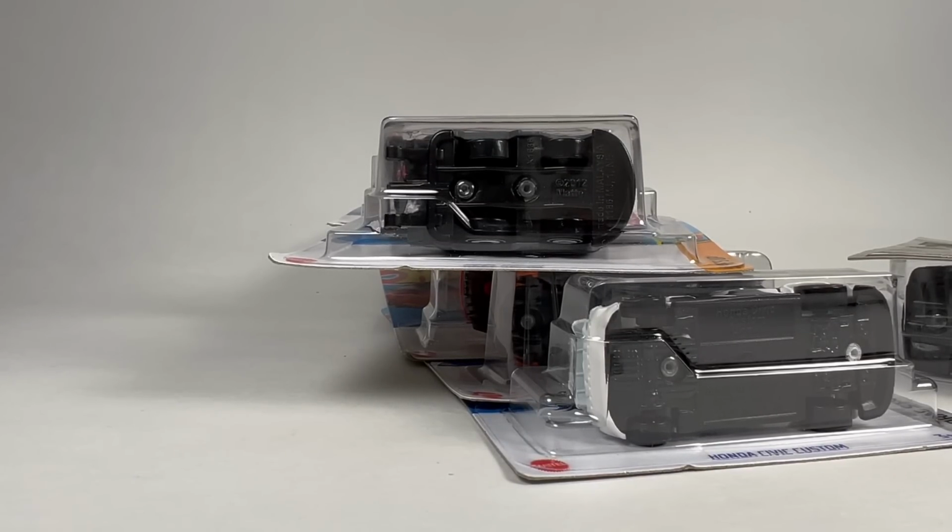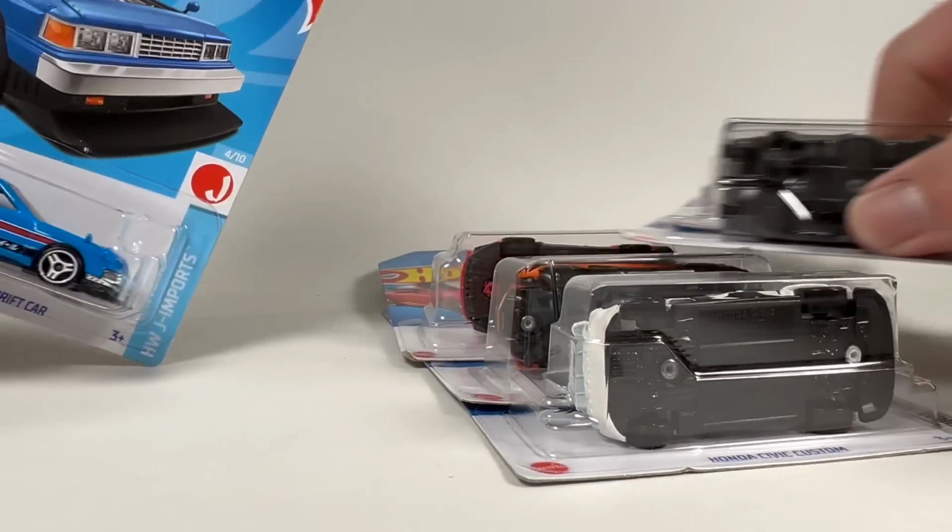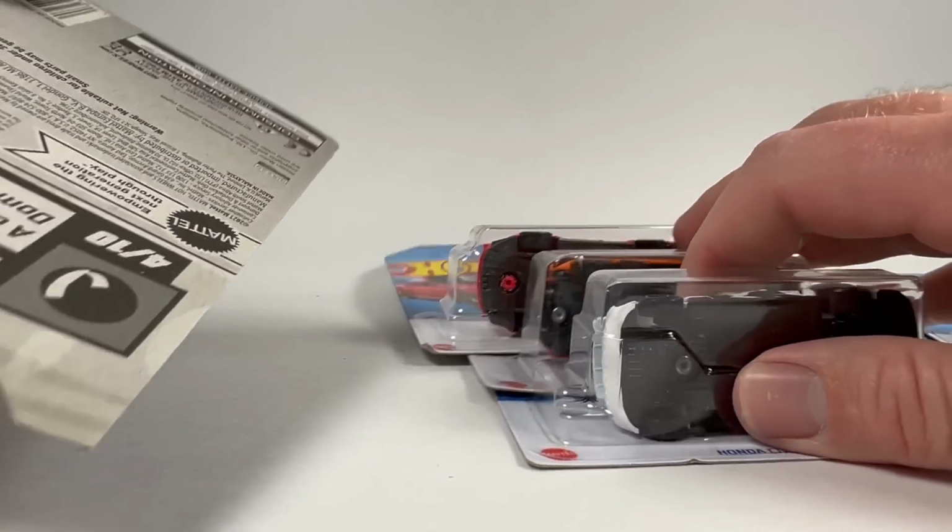Okay, so let's start this second half of the video by just poking at these mainline vehicles from Hot Wheels. Again, I believe these are all JKs. I'm pretty sure they are.